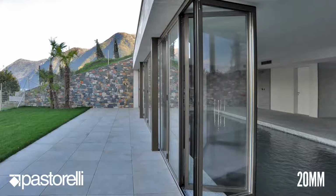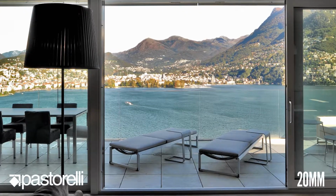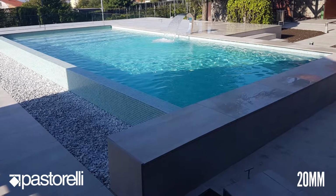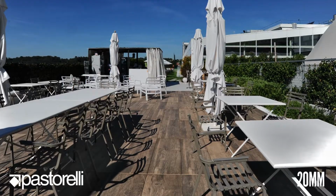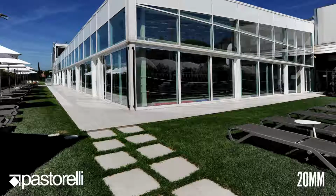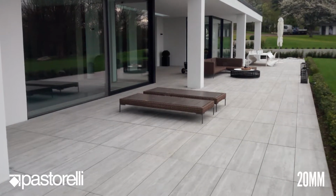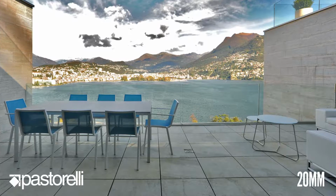20 millimetri by Pastorelli is a great alternative to natural stone that is becoming increasingly scarce, and it is by nature subject to variations in quality. Another possibility are concrete pavers that anyway offer limited aesthetic options. Pastorelli's porcelain pavers offer several advantages when compared to the traditional materials. Countless aesthetic options, resistance to freeze-thaw, to scratch, and great durability.